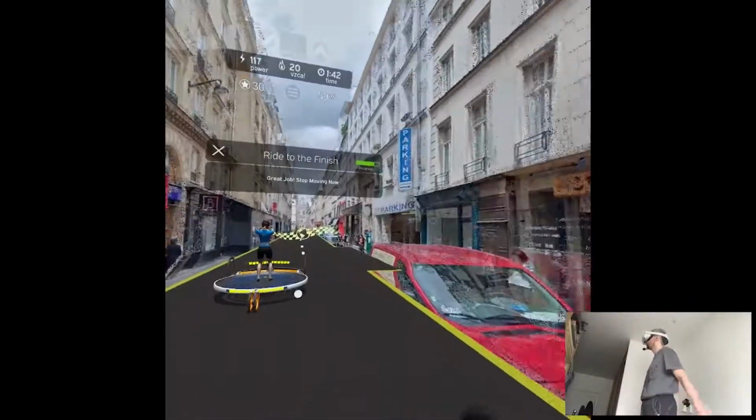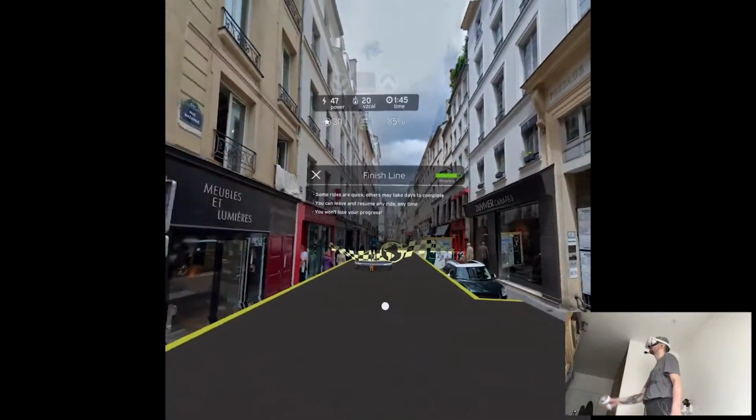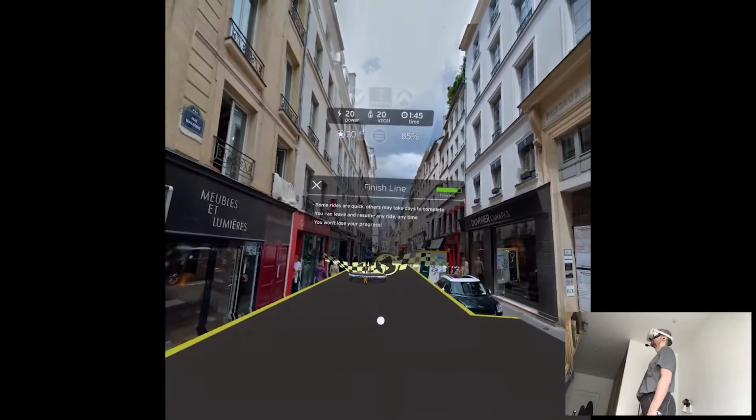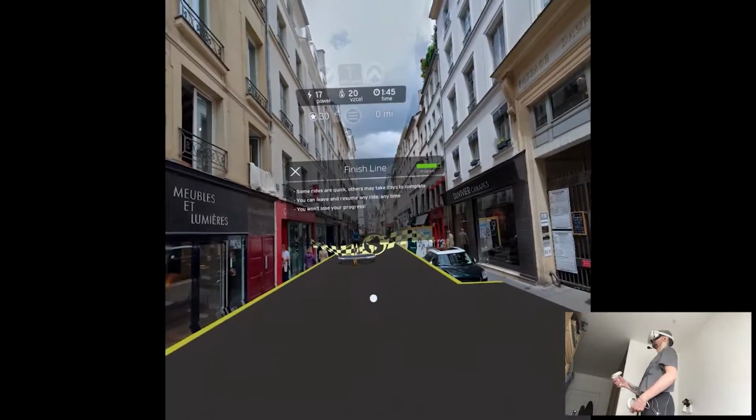Great job. Some rides may take just one session, but longer ones may take days. If you want to change the scenery, you can leave and resume any ride without losing your progress. Now let's switch back to country mode and head for the coast.